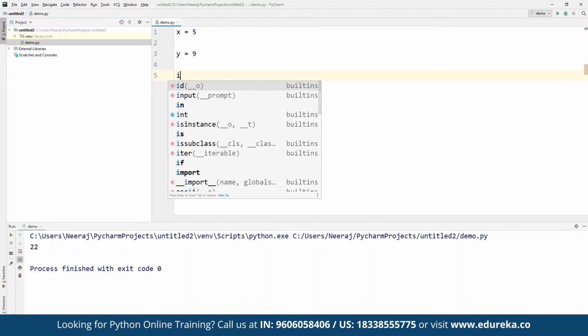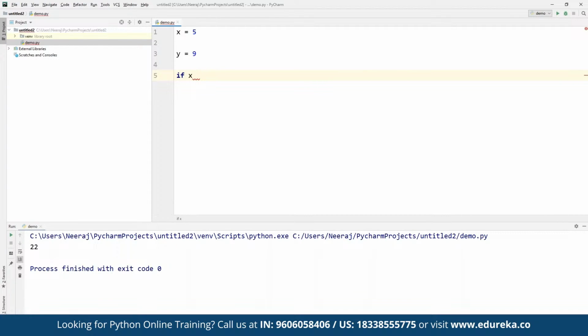And now we want to check if x is less than y, then it should run a given statement. So here we can define print, and here we can run a statement such as, suppose, if x is less than y, not greater than. If x is less than y, then it should simply print the given statement. Now, if we want, we can run this. So basically here we define the operator as well.